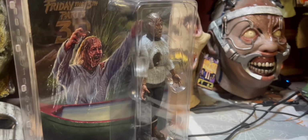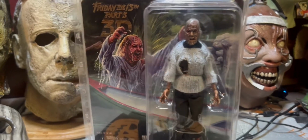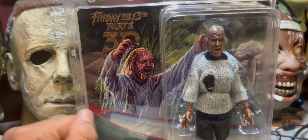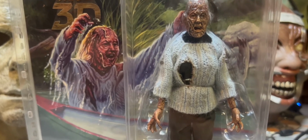But I didn't pick it up because I wanted to grab the two Friday the 13th figures. But yeah, this is really awesome, you guys. Like I said, we got Pamela. You can't have Friday the 13th without Pamela. You got that very mom of the year love and devotion that she had for Jason. And you guys can hear me ramble about that all day long.